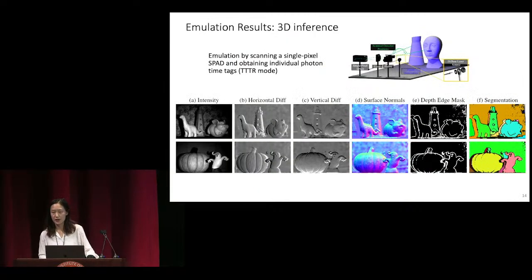Now let's show some imaging results of this construct. To evaluate the performance, we do this emulation process, which is scanning a single pixel MPE SPAD and obtaining individual photon time tags. And we simulate the differential logic on top of these photon time tags. And here we're showing what happens when we apply the 3D inference. And we can see that these produce some really decent features, such as the spatial gradients, surface normals, the edge mask, and segmentation.